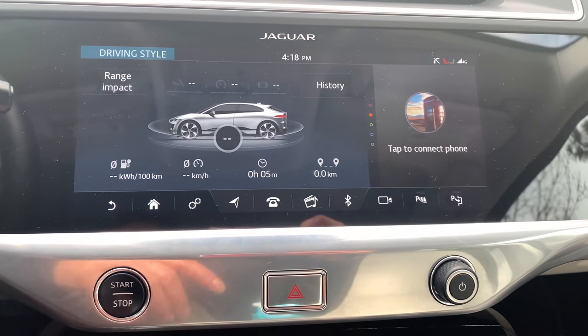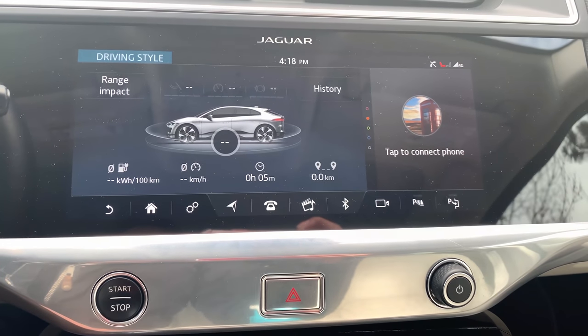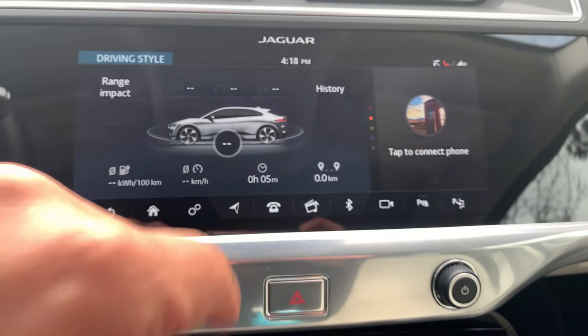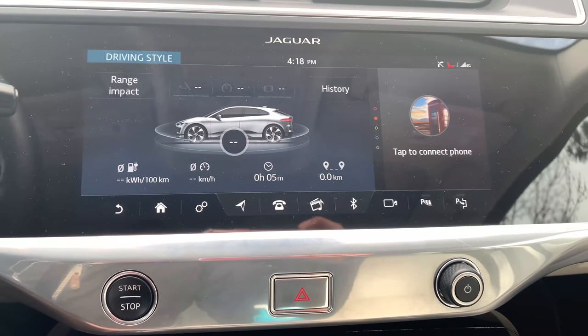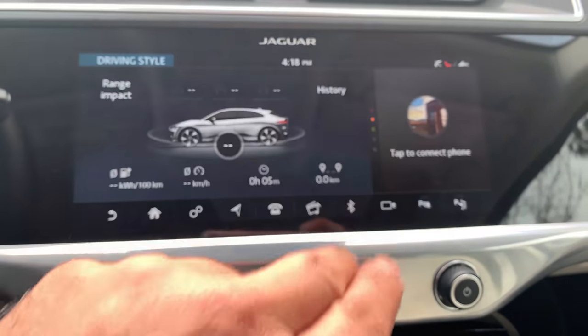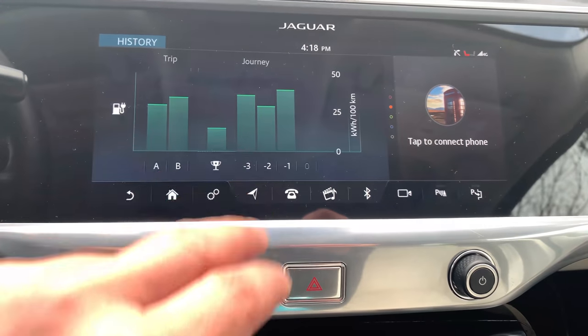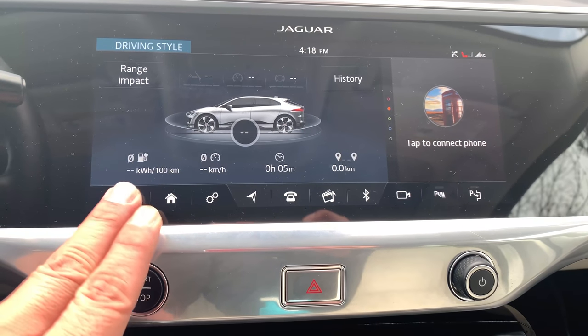Another cool factor is your driving style as well. The car's not in drive. Let's put it in drive, see what happens. Anyways, usually these show up. I think I got a 98% score on that. Let's put the car back in park. And you can just kind of, there we go. There's my history. So a little bit of that, trip and journey and power. So let's go back. Let's go back again.